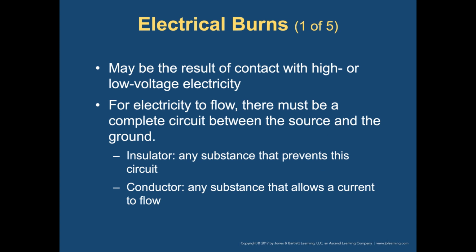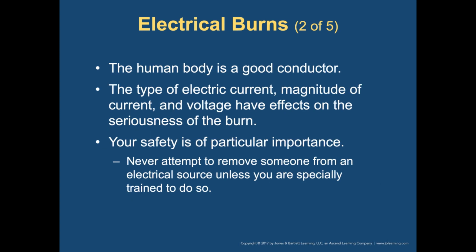Electrical burns occur when the body or part of it completes a circuit. So it's kind of like, if you hold your friends' hands and make a circle and you shock everybody at once, basically that's what you're looking for. The type of electrical current, magnitude of current and voltage have effects on the seriousness of a burn. I don't know much about electricity at all, except it hurts really bad.